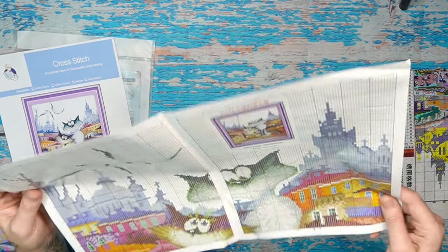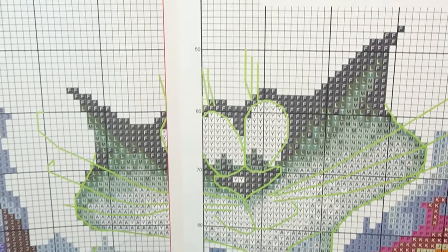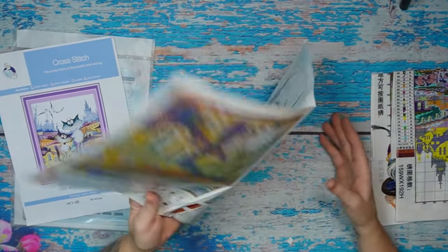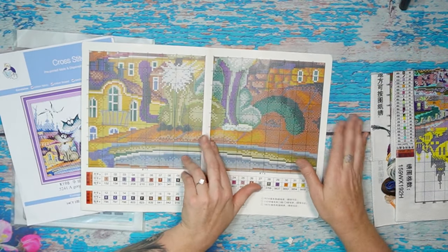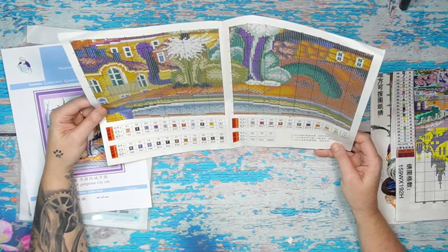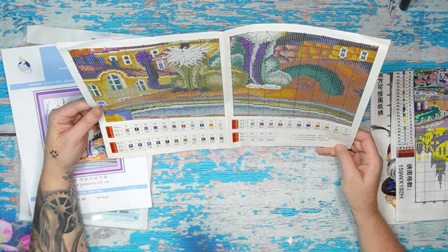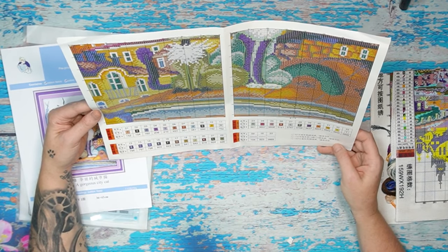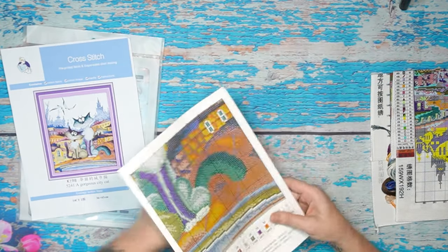There's a lot of backstitching in the cat's faces, but easy backstitching. It's not hard. Guys, you must just get used to it. If you're scared of backstitching, just practice. Practice makes perfect. It's really, really not hard. So with this stitch, we've got 33 colors. We've got full stitch and backstitch. So not difficult at all.